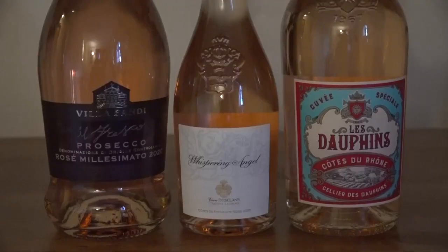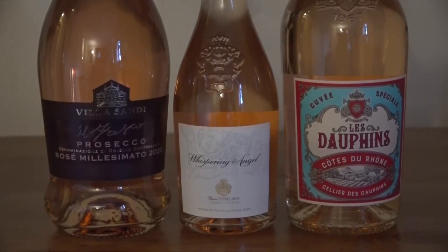And we're going to have a great time exploring rosé Prosecco. I couldn't wait to share it with you. It's beautiful, as you can see, that deep, rich pink color. They're lovely. Please give them a try. In fact, we're going to talk about rosé altogether.